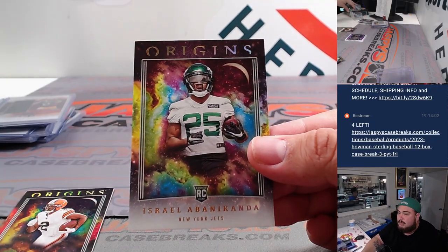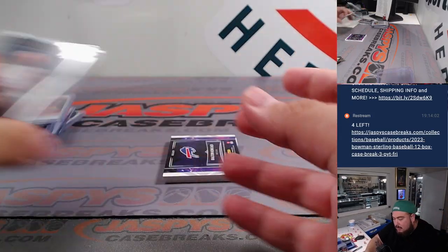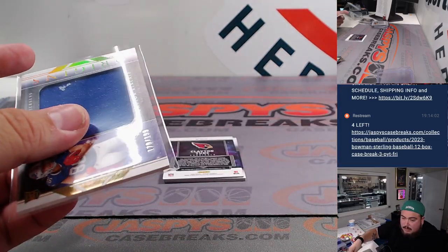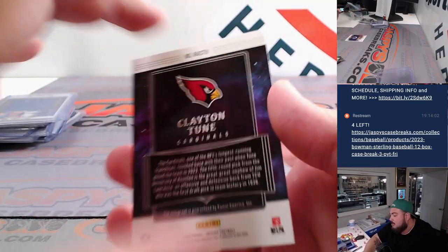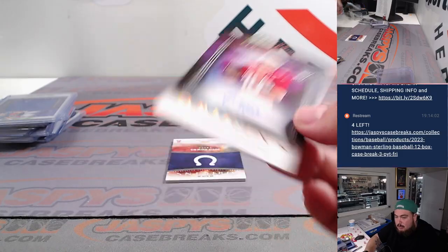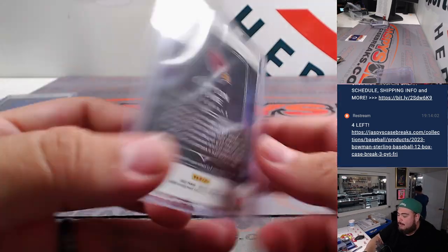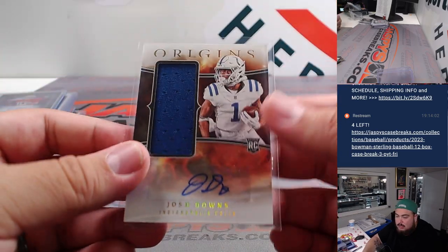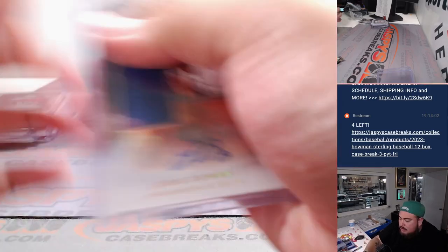Got Coop and Israel. Then we got Dalton Kincaid. Oh, okay. Just close that and then click right there. No, Bills. Oh, okay. Going to Cardinals. That's what I did. Okay. And then Anthony getting the Cardinals. Clayton Tune for the Arizona Cardinals. Oh, okay. And last one here is a Josh Downs RPA for the Colts. Colts is Julian taken straight up. Not quite Anthony Richardson, but a little something there for you, buddy.